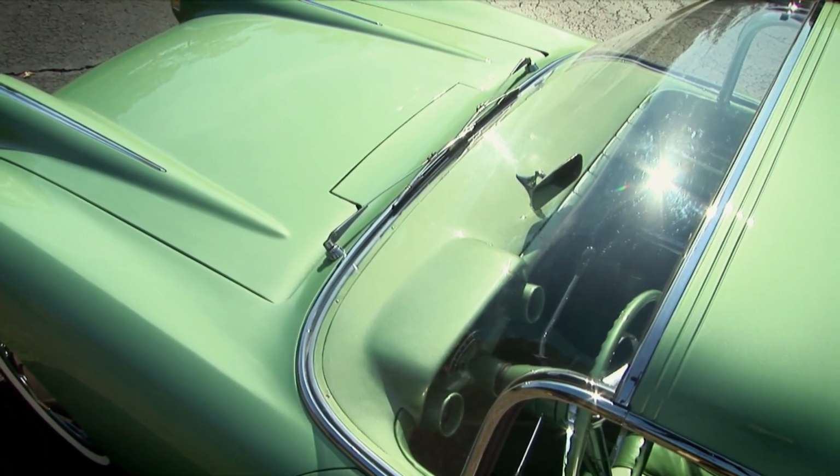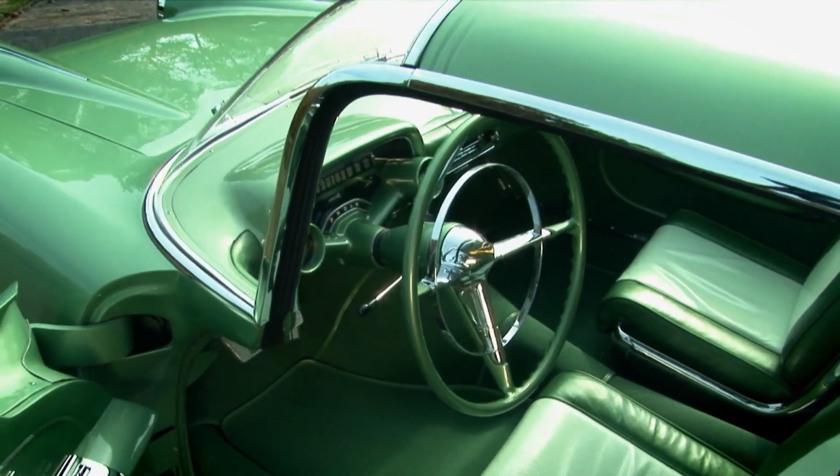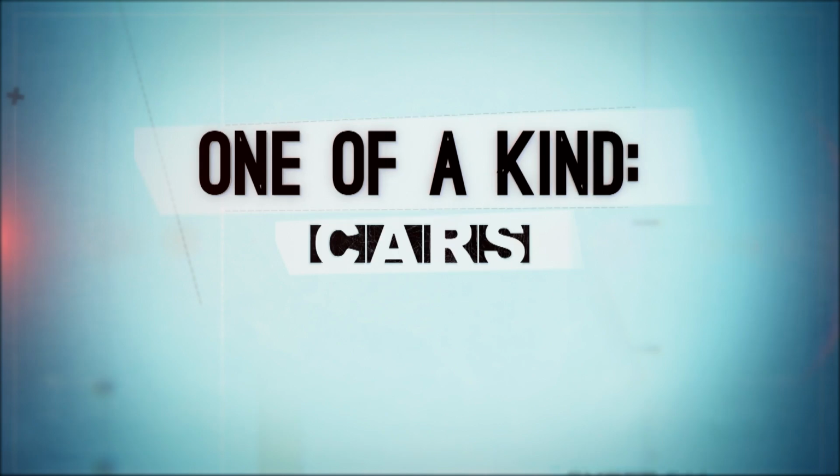This 1955 Chevrolet Biscayne was the ancestor of several design cues from some of GM's most iconic cars. What is its place in automotive history? We'll find out right after this.